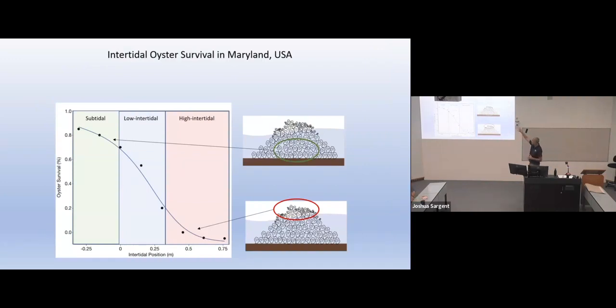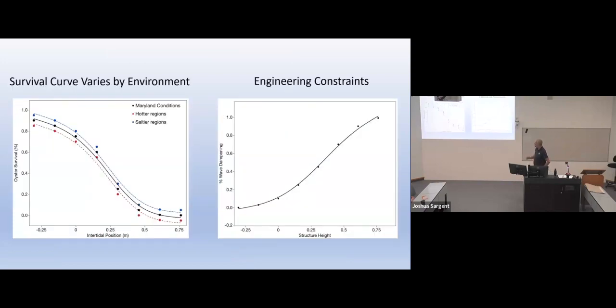So essentially, let's think about this oyster. You have an oyster somehow, and then the oyster survival decreases with increasing intertidal position because the top ones get stressed by ice in the winter. They also suffer from desiccation in the summer, so they have a lot of issues. Also, they get harvested, they get hit by boats sometimes, so they die essentially. But if you think, for example, about this curve, the salty regions are more resilient, while the fresher regions have those issues, and they are less resilient. So that's the ecology side of this oyster reef.